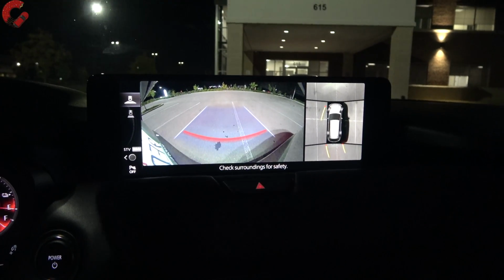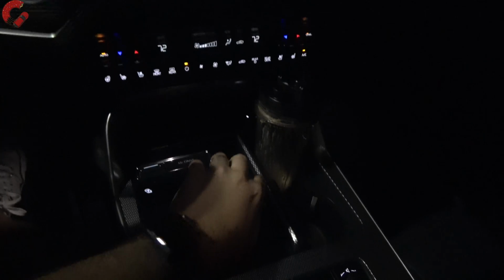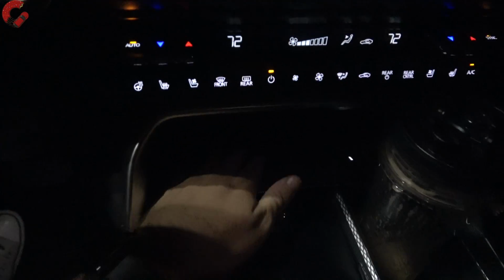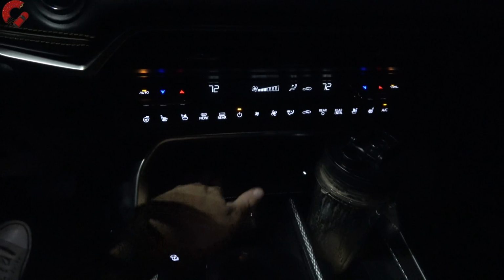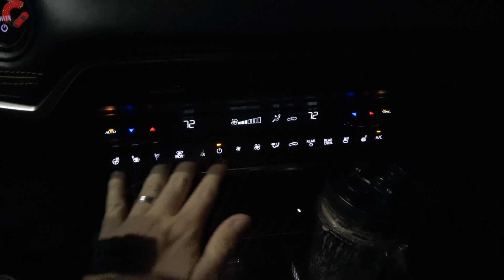Even here at nighttime, it looks fantastic, so I'm a really big fan of the backup camera. Go ahead and flip it over to park. As you can see, we have some storage here. This is your wireless phone charging pad. It's not really illuminated back here, so you are just going to have to kind of throw your phone back there. As far as your climate controls, that's all going to be in this section here.